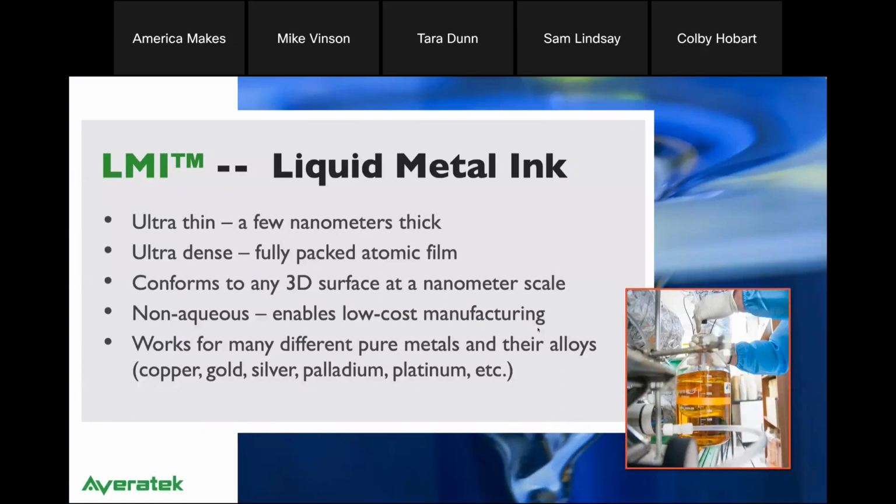So this ink, if it's poured into a ceramic or coated onto a ceramic, it will penetrate all of the pores in there. We've worked with things like catalytic converters, where deep down inside the converter, there are a lot of pores. We found after doing cross-sectioning that the palladium was deposited on all surfaces and areas in there. At the end, after it's cured, it's very dense. It's a fully packed atomic film, and it's also very, very thin. It's only a few nanometers thick. The LMI can be formulated for different metals and their alloys. Primarily, though, we're using palladium, which is acting as a catalyst for the electroless plating of other metals.